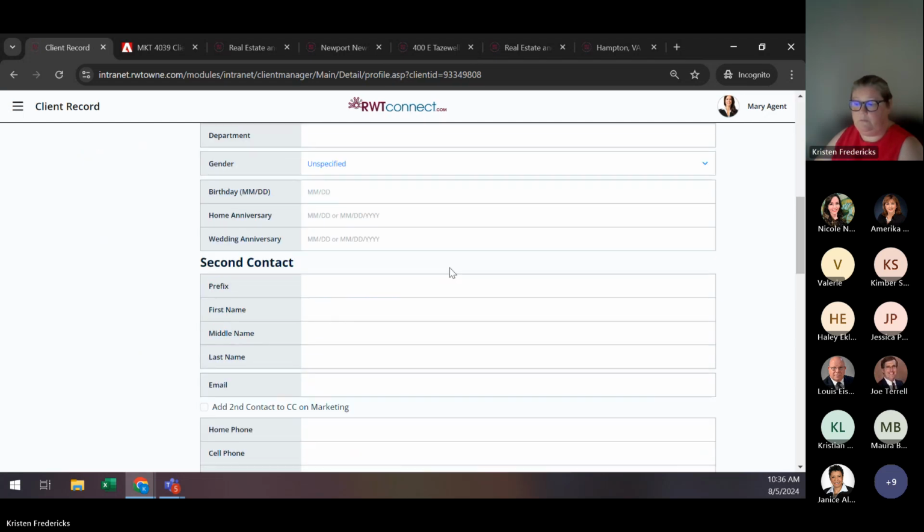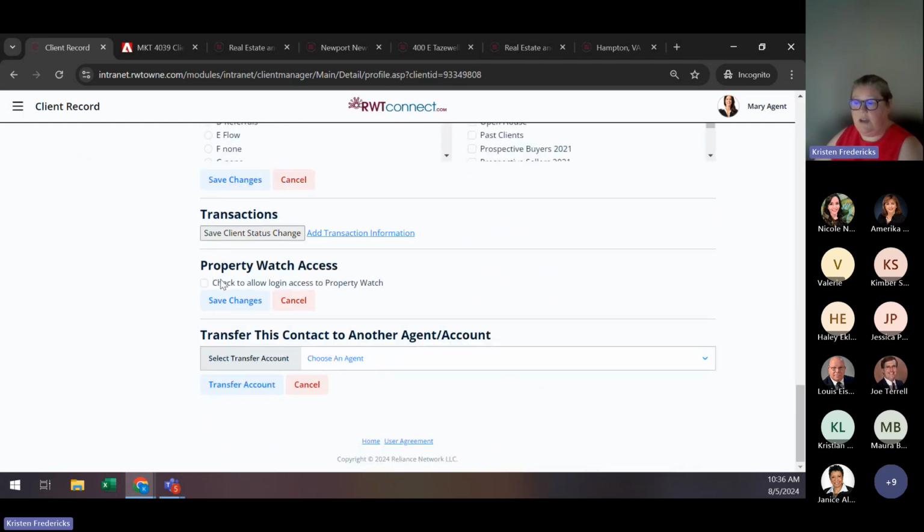Scroll down and just check the box for Property Watch Access and hit Save Changes.